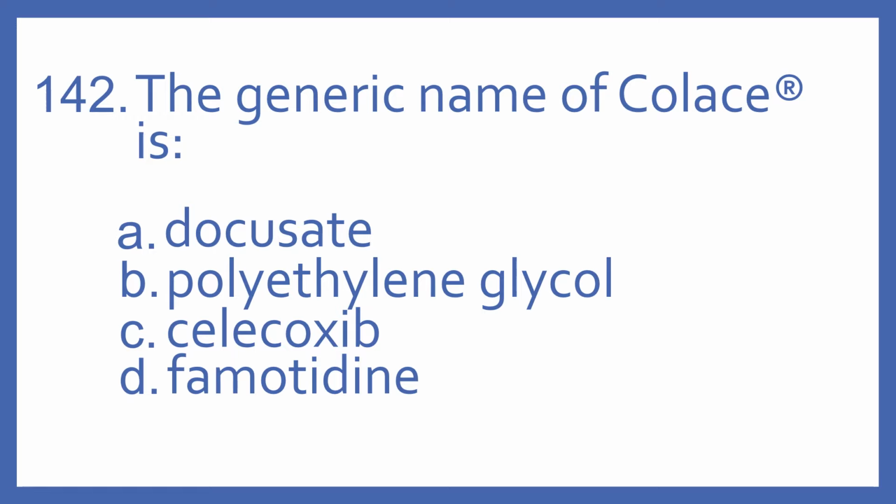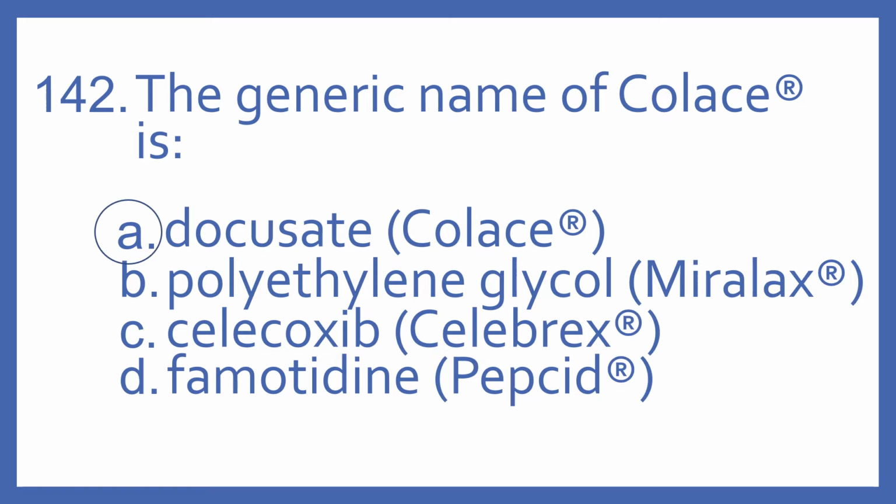Number 142. The generic name of Colace is A. Docusate, B. Polyethylene glycol, C. Celecoxib, or D. Famotidine. And the answer is A. Docusate. It's the generic name of Colace, which is a stool softener for constipation. Polyethylene glycol is the generic name for Miralax, which is a laxative for constipation, or also used in GI procedure prep. Celecoxib, the brand name is Celebrex. That is a COX-2 selective NSAID for pain and inflammation. And famotidine, the brand name is Pepcid. That is an H2 blocker for heartburn.